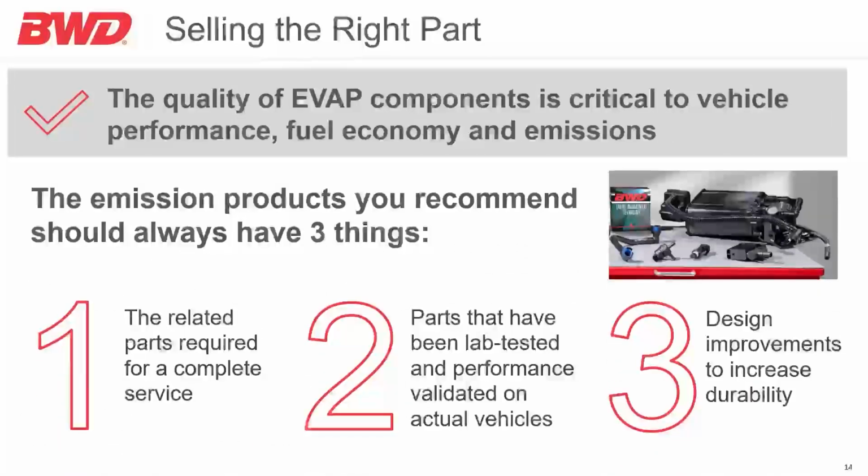Now, you've heard it before, but it bears repeating. Quality EVAP components are crucial for a vehicle to function and perform properly. So what does a comprehensive EVAP program look like? Well, you'll want a program that offers the parts needed for a complete service.